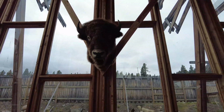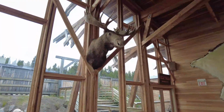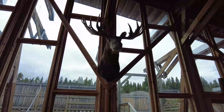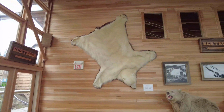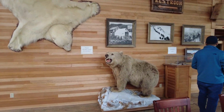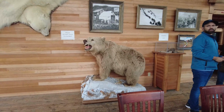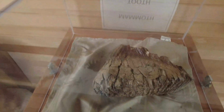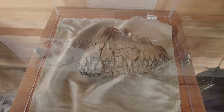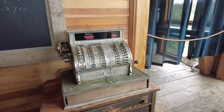At the museum that they have, there was a lot of taxidermy of the wildlife that's found in the area. So that was pretty cool. Another thing that really caught my attention was that there was a mammoth tooth that they had found decades back, and it is really well preserved. That was very interesting. And they also had a cash register machine that was used during the gold rush era.